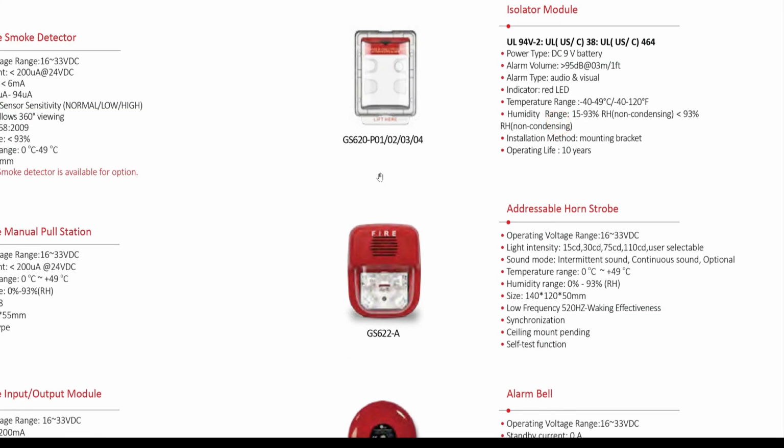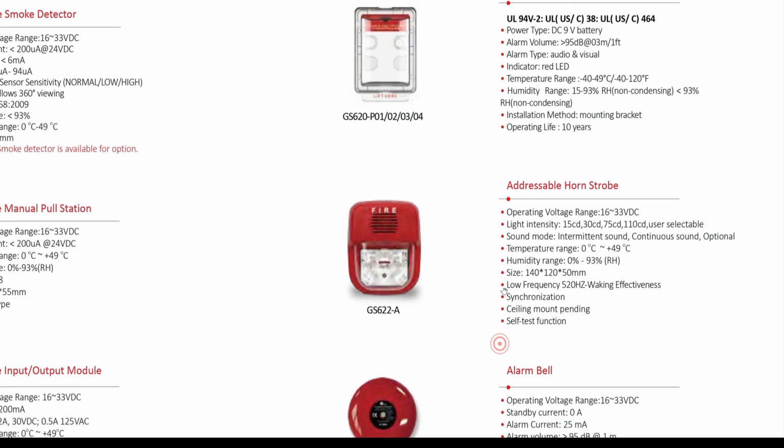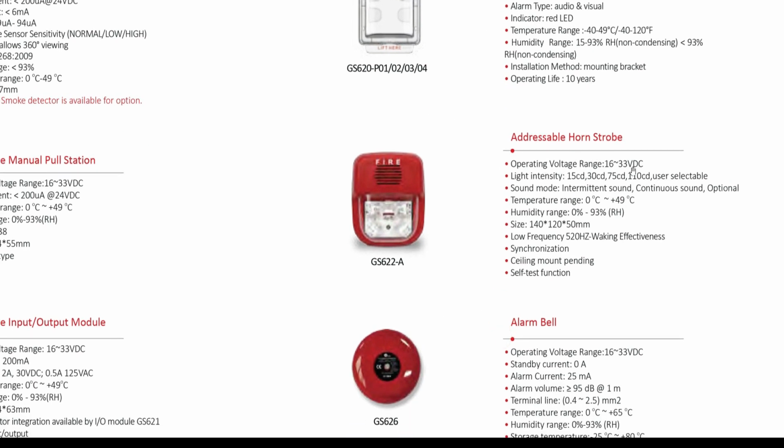It's GS620 PO1 and it's UL listed. Okay, addressable horn strobe. So it's horn plus light. It also indicates the light and also has the horn when you alarm. If you see this, this is only a bell, and this is a horn strobe, which means it also has a bell and a light in this horn sounder.